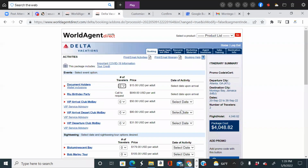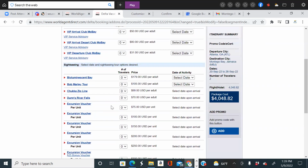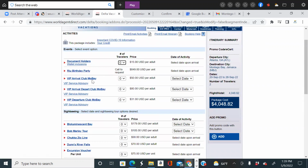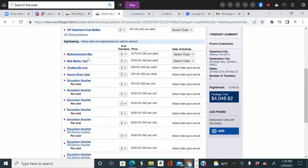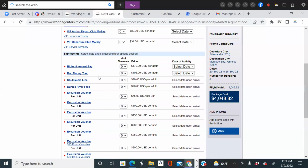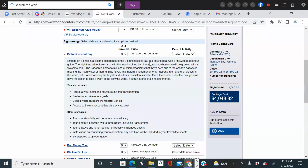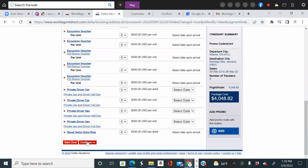This reminds me of Pleasant Holidays, because with Pleasant Holidays you have to go all the way to the end of the checkout to see the commission. So here you can also add excursions. They have document holders, and if they have a birthday party, club mobe, extras that you can add on for them. But look, Bioluminescent Bay in Jamaica is really popular. Dunn's River Falls is popular. Bob Marley Museum is really popular. So you could add these as options for your clients. Let me see if it has pictures. This one doesn't have pictures, it just has some of them. But if you wanted to, you can add that on. Okay, so let's continue.